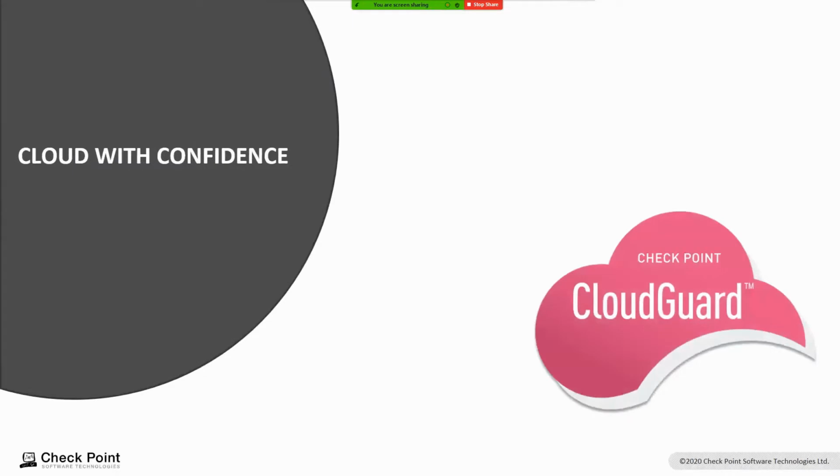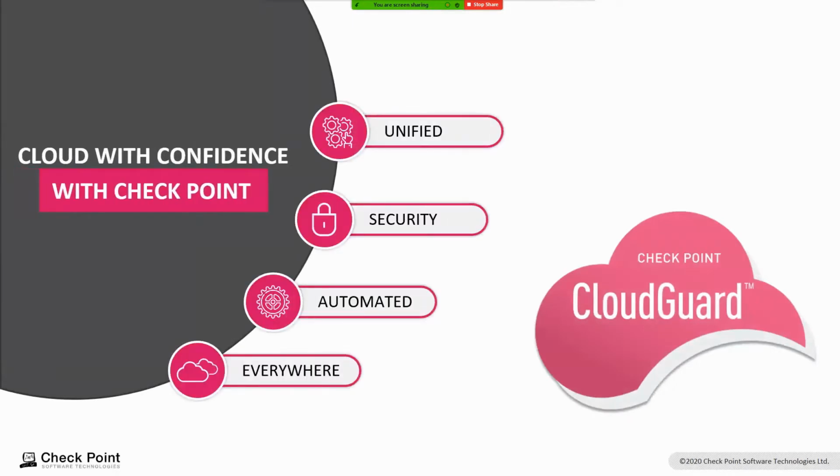As you can see, there are a number of areas our CloudGuard platform can address. Our goal is to provide clients with a unified set of tools that embed within the automated process, and provide a single source of security management across multiple cloud environments. And with that, I will hand over to Stuart so you can see for yourself how the platform works.